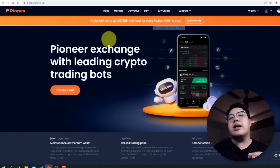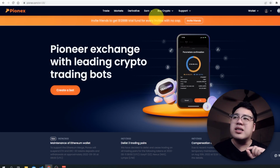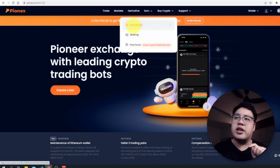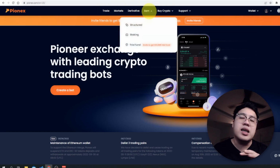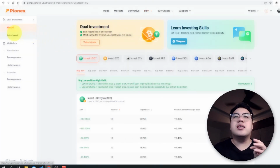All right, so in today's episode, I want to share a little bit on the earning side, which is this structured earning. You can see there is staking, there is buy crypto, and so on and so forth. All these are quite standard in all exchanges, but this is something special. On the left hand side corner, there is manual, auto invest, running orders, history orders, and so on and so forth.